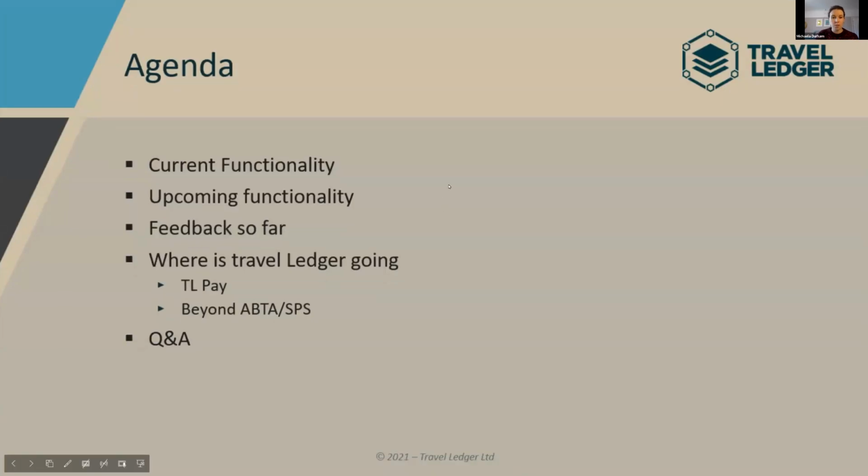We're going to then take an opportunity to get your feedback so far on the platform, the usability, anything you want to share with us. And then Roberto is going to go through where Travel Ledger is going, so looking at some new functionality that's coming up beyond Q1. So Travel Ledger Pay and opportunities for you to use a platform beyond ABTA and the SPS that you've known in the past. And then at the end, there will be an opportunity to take questions on that as well.